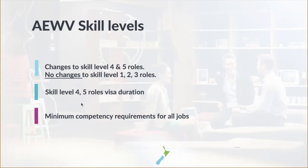Levels 4 and 5 are typically roles which don't often require any form of work experience or qualifications in order to be deemed skilled in those roles. So the changes that are coming in for the Accredited Employer work visa system are really targeted at those skill level 4 and 5 roles.